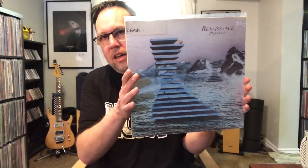So I don't really need it, but I need the colored vinyl, because that makes a huge difference. But I got a copy of Tusk, kind of like a later pressing from the United States. Well, Columbia House. Renaissance. I don't think I've heard this album, but Renaissance, Prologue. Can't tell you a thing about it.